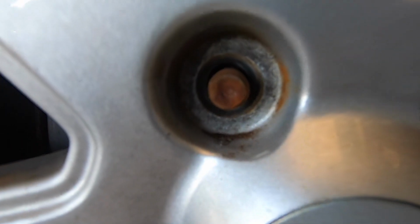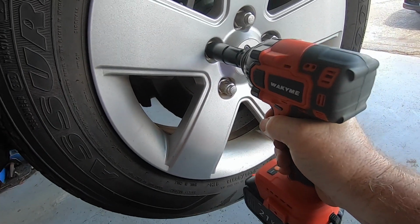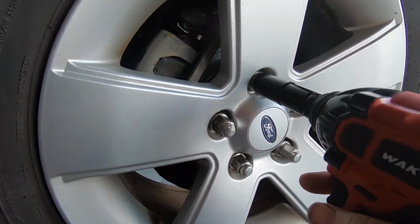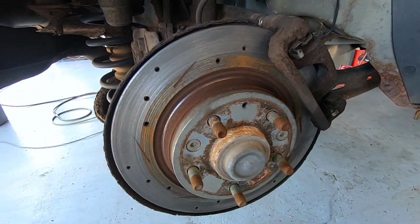These are some pretty nasty, rusty nuts. It's taking them off. Some of these nuts are expanded a little bit. Typical composite lug nut. Well, that's certainly not good, ma'am.